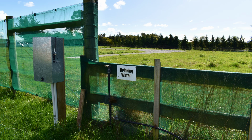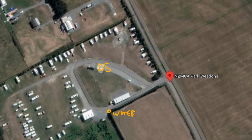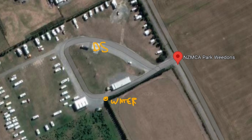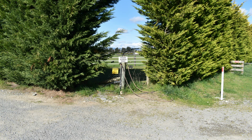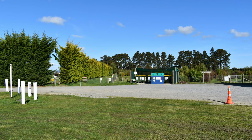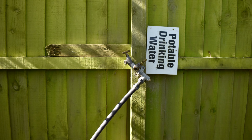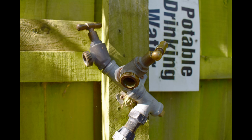You can either fill up with fresh water as you're driving in, or there are freshwater taps located sporadically around the fence line. If you want to fill up as you drive in, the tap is located behind the communal room next to the rubbish and recycling area. Since hardly anyone was around, I was able to choose a spot in front of a freshwater tap on the fence and fill up there. Don't forget to bring a tap fitting though, because the taps do not have hose fittings on them.